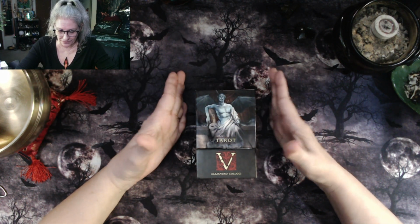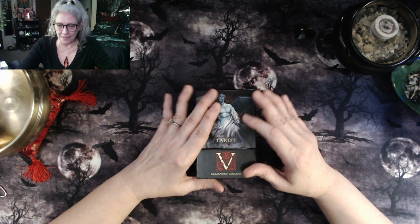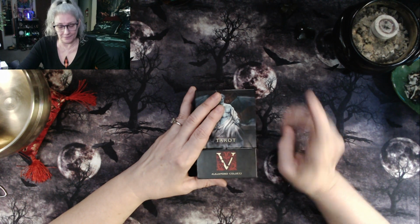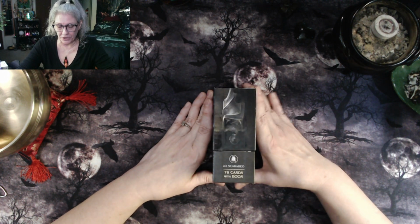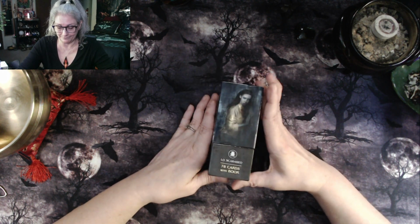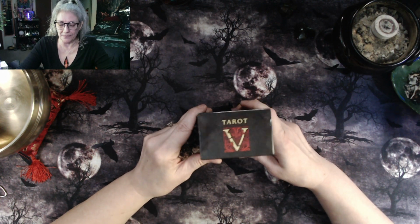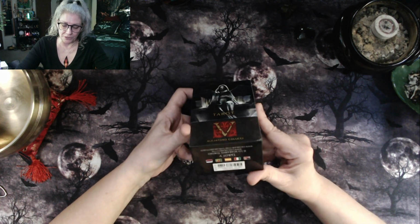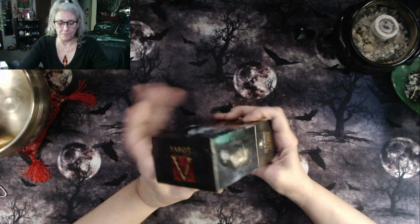This is Tarot V by Alejandro Colucci, and I think I might only have one more vampire deck that I want to buy, but this one I've wanted for a while. It's Lo Scarabeo, 78 cards and book. It's just shiny. Nothing too special there. Do we have a copyright date? No, we don't. Not on the outside.